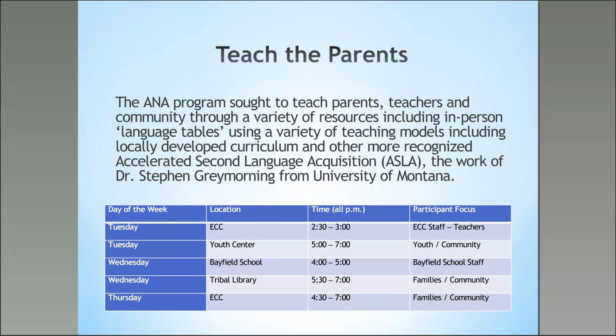The ASLA model that you see mentioned here, the Accelerated Second Language Acquisition, is a model that Dr. Gray Morning developed, a teaching method that our community passionately responded to. We had a 3-day in-person training with all of our staff here at Early Head Start and Head Start and our ANA, and everyone was so pumped. The method provided the perfect blend of pictorial and oral learning that we all felt was something that worked for us. And the teachers continue to use it. They have binders in their classrooms of photos, and then it's a real repetitive style. So I really encourage everyone to research this model and also reach out for his training.